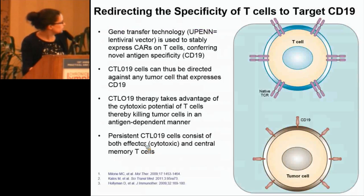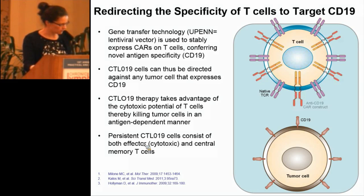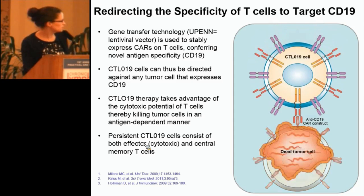So this cartoon, again, similar to what we already heard from Dr. Park, highlights the mechanism of action of these engineered T cells. The first step is manufacturing the cellular product, which starts with the introduction of the CAR construct into the T cell, which in the UPenn experience is a lentiviral vector. The CAR protein with its antigen-specific domain and intracellular signaling domain migrate to the cell membrane and target the tumor cell for destruction.